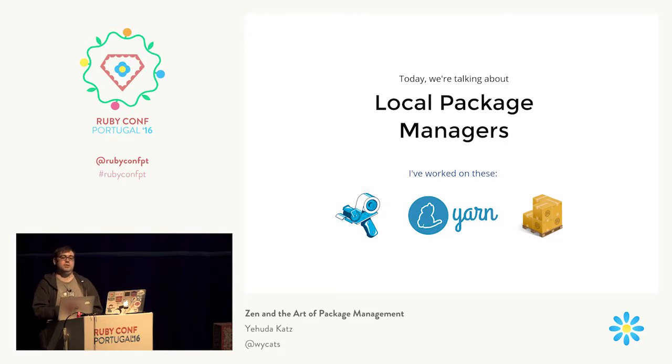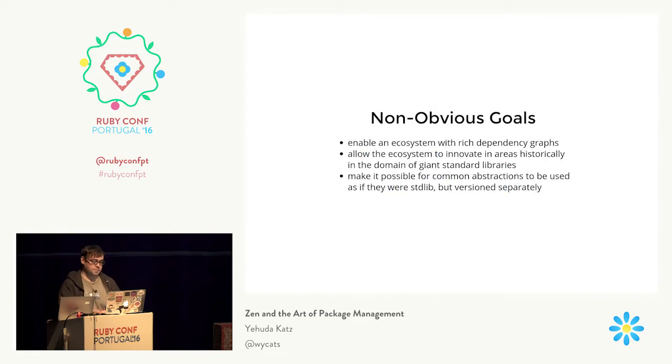So basically, what we're going to be talking about today is package managers where you go into a directory, and there's something like a Gemfile in there, and you run something like bundle install, and then you get some stuff that is locally scoped to your directory. And I'm calling these things local package managers.